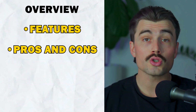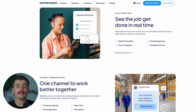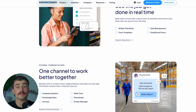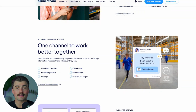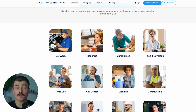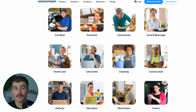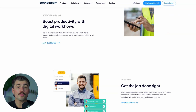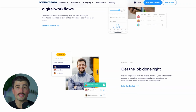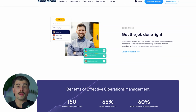In this comprehensive review, we'll explore Connecteam's features, strengths, and shortcomings to help you decide if it's the right solution for your team. What is Connecteam? Connecteam is a mobile-first workforce management platform designed to streamline operations for businesses with deskless employees. It's especially popular in industries like construction, cleaning services, retail, hospitality, and field services, where managing schedules, tasks, and communication can be particularly challenging. With its mobile-friendly interface and wide range of features, Connecteam promises to keep teams connected and operations running smoothly, no matter where employees are working.